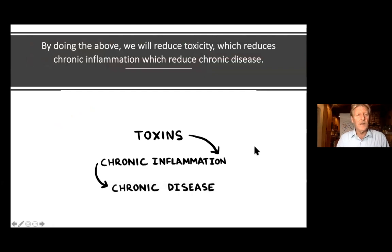So here we go. By doing the above, we will reduce toxicity, which reduces chronic inflammation, which reduces chronic disease. Now, this is one of those things that I'll put in here in different orders again and again, because when I say, what causes chronic disease, you should go chronic inflammation. And I go, what causes chronic inflammation? Toxins. That's just the way it is. Dr. Lipton talked about it.